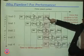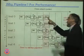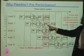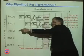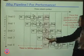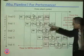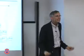This shows us that the register is being written with the final result from instruction 0. The data memory is being accessed by instruction number 1. The ALU is doing the job on instruction number 2's operands. We are fetching operands and decoding instruction number 3, and we're actually fetching from instruction memory instruction number 4. It shows you what everybody's doing at a given clock cycle time. That's the first thing that it shows.